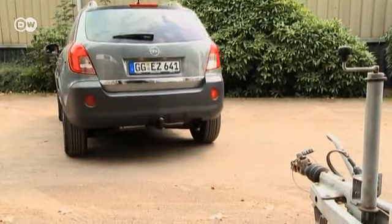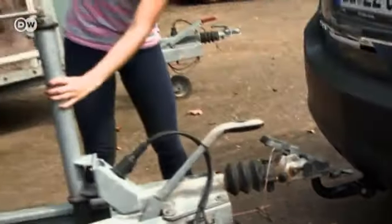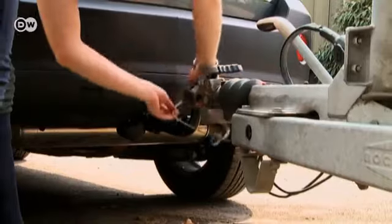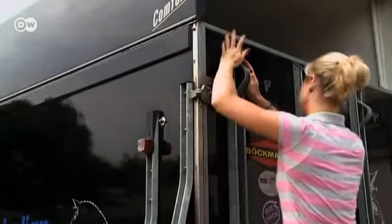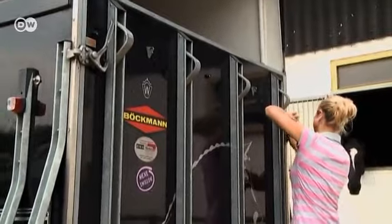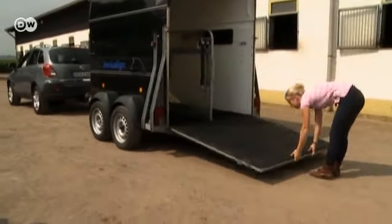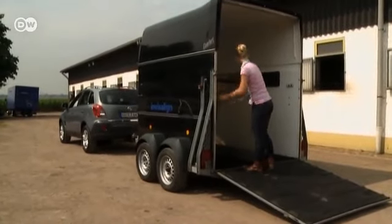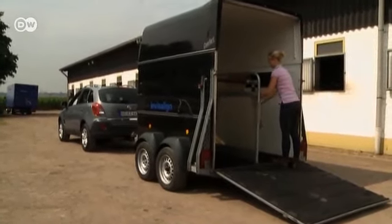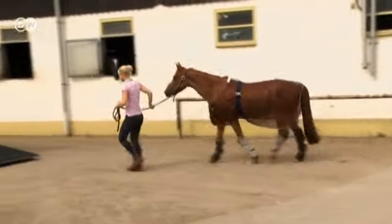Before Ann-Christine can load her horse, she still has to hitch up the trailer and plug in the electrical cord for the tail lights. With just a few simple actions, it's easy to get the trailer into position, provided it's still empty. Now, everything's ready for the arrival of Ann-Christine's horse, Cookie.